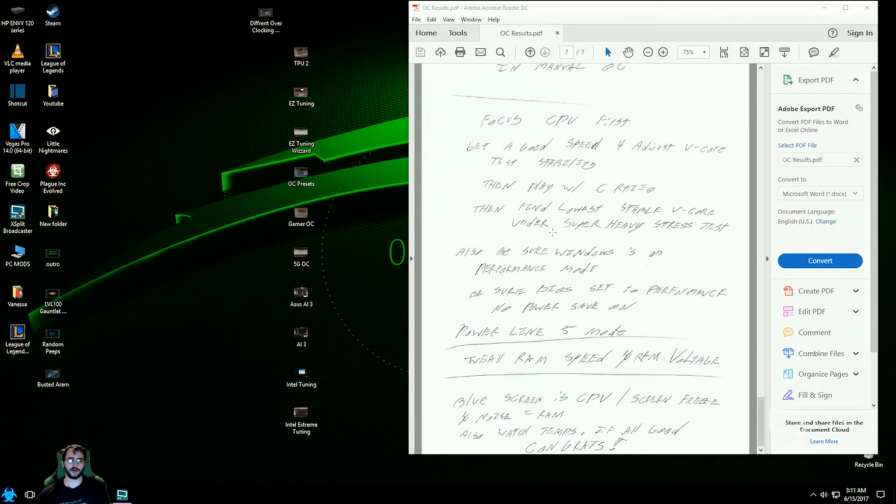Be sure that in Windows, performance mode is activated. You don't have power save mode on. And also be sure in your BIOS settings that you have it set to performance, and turn all that power saving crap off. You don't want that. I also found that Powerline 5 mode in the BIOS settings was the best for the 7700K.